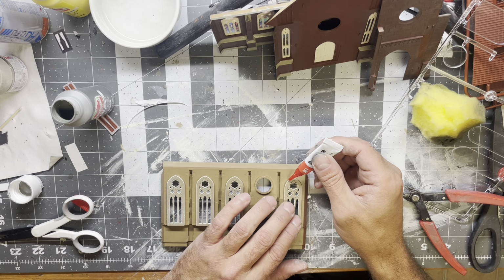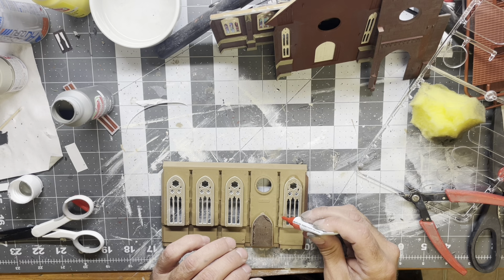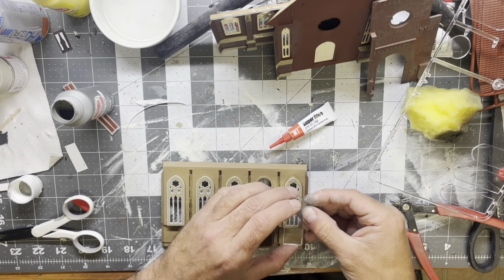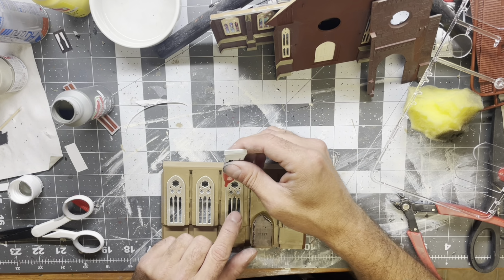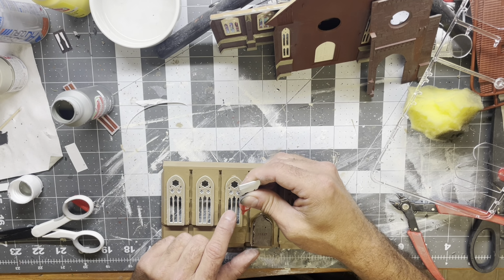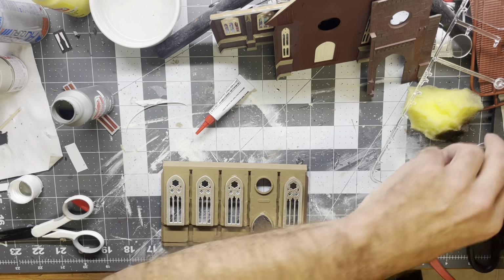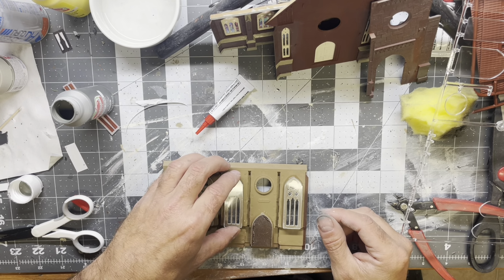Alright, so same thing here. I'm going to glue around the outer edge, and then I'm going to drop the window down on it while the glue is still wet. And just keep going along as we go here. So I'm purposely getting a little bit on the top, as you can see, and enough to hold it then onto the actual wall of the building. And that worked really good on the other side, so basically just doing the same.